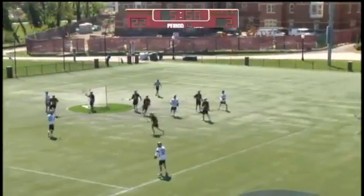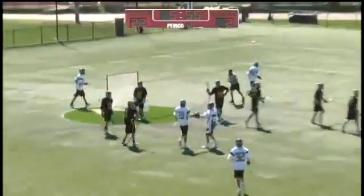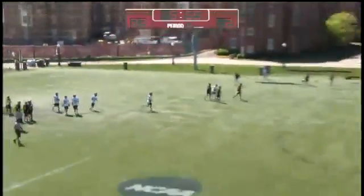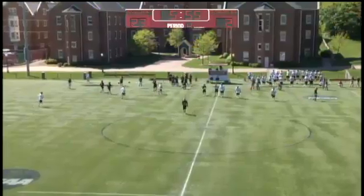As Rosano gives it up on the near side, Smith with an angle shot. He scores. Smith getting his second goal of the afternoon, a low to high shot. Makes it 23-2, 5:55 to go in the fourth quarter.